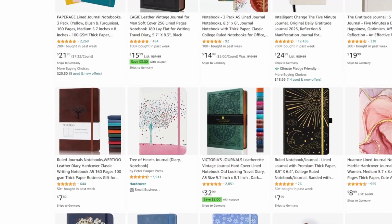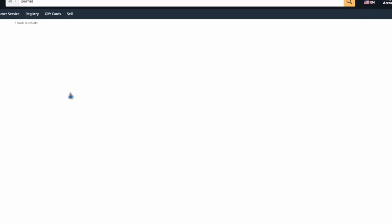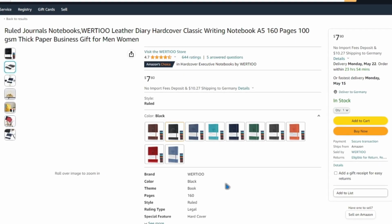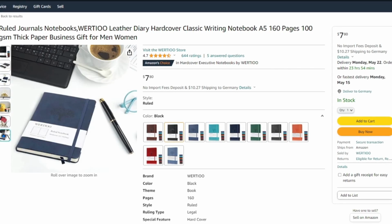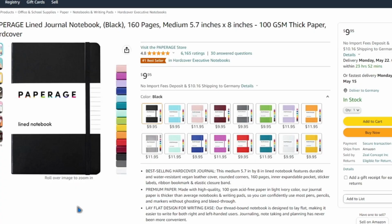When it comes to creating successful journal designs, it can be helpful to look at examples of what has worked well in the past. By studying the designs that have been successful on Amazon, you can identify the key elements that make them stand out and appeal to buyers. In this section, we will showcase a variety of successful journal designs created using Canva. We'll discuss the design elements that make these journals so popular and provide tips and strategies for creating similar designs.